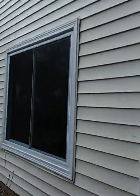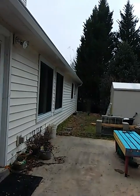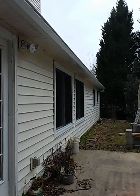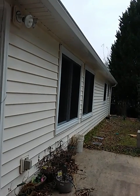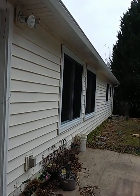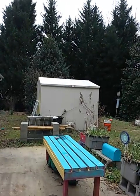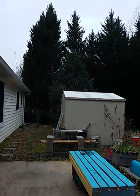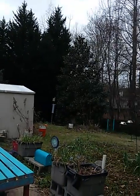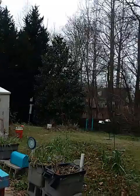But on the other side that has the big slope, there are a lot of rocks, and I plan to paint the rocks with glow-in-the-dark paint so that when the sun hits it during the day, it'll begin to, you know, grab that energy, and then at night it'll be glowing, and we won't have to buy a light on that side of the house because we have no lights on that side.